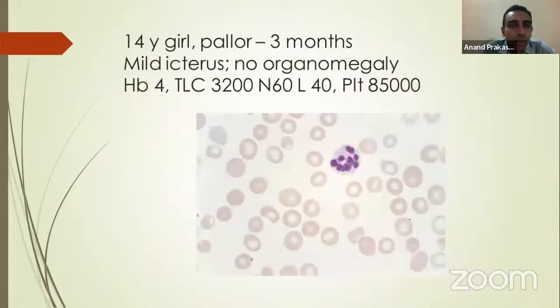Okay, so a 14-year-old girl, pallor for 3 months, mild icterus, no organomegaly, HB is 4. Total count is slightly borderline, mild leukopenia, platelets are also borderline low. Okay, so this is a little bit of a giveaway. What are you seeing in the red cells? So, okay, some people are saying, somebody just said mega, right? Okay, so megaloblastic.